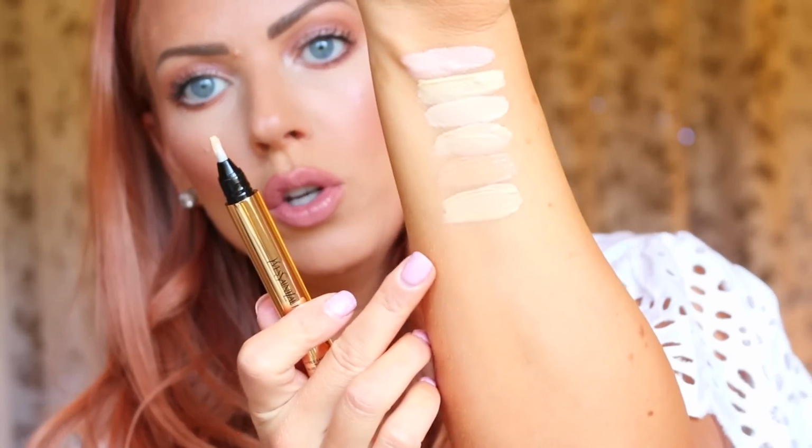the dark. And then follow up, if you are my shade, go with that 2 on top for the brightening. Then we have 3.5, which is called Luminous Almond for medium complexions with warm undertones. So that one is just a really nice neutral concealer.